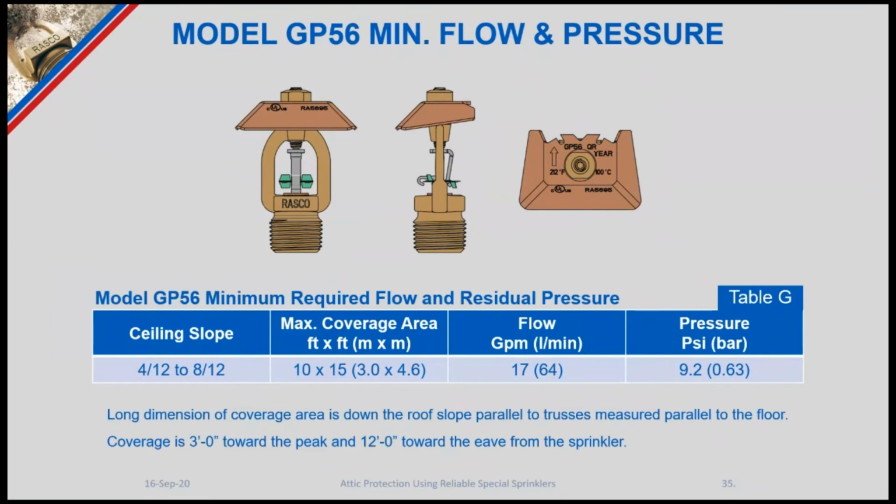So model GP has a minimum flow and pressure listing, 10 foot by 15 foot coverage, 17 gallons a minute, and 9.2 psi.